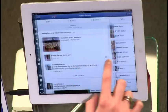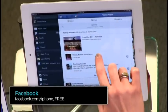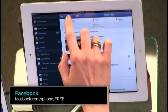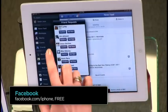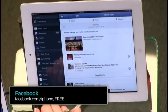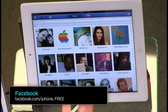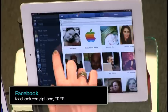It reminds me of when the Twitter app first came out, where they've got that left-hand rail, and you've got all your options here, and here's your news feed, and then I can go and see my friends, or all of the friend requests that you've been ignoring. My messages. If I go to the friends area, here's the thing, though. It's like we all know that. Go back to here. I've got my groups.